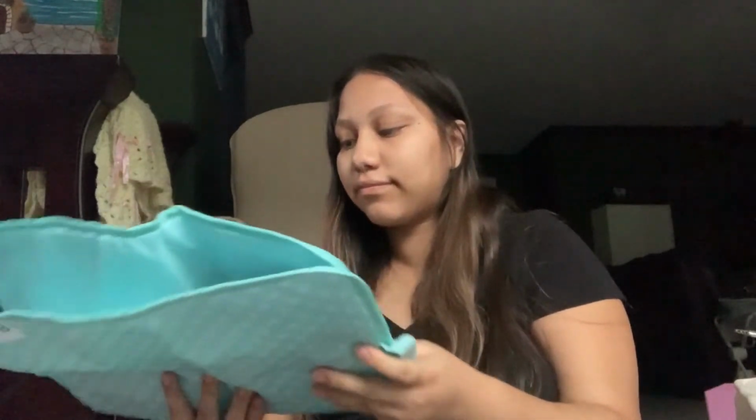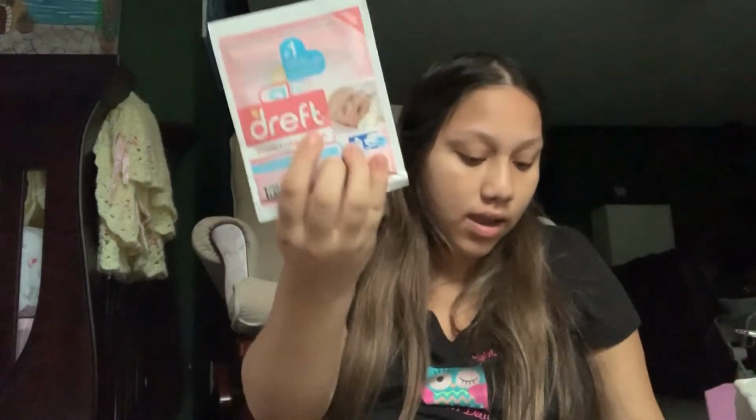And then there is, what is this, I think it's like a changing pad. Yeah, so there's a little changing pad, Pampers brand. And there's some laundry detergent, and it looks like just advertisement or whatever. And then more wipes, Pampers brand wipes, and 1 little diaper.